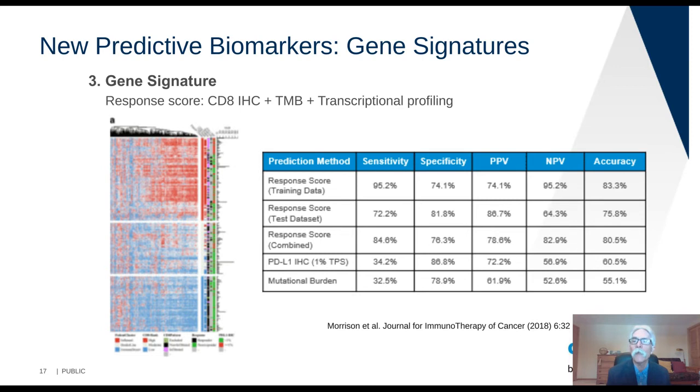And in the table on the right-hand side, what you see is that individual biomarkers have a certain predictive value or certain performance characteristics around sensitivity, specificity, positive and negative predictive value, accuracy. But if we look at the third row here, the best performance is that combination of biomarkers. In this case, the type of lymphocytes, the mutational burden, and the expression of genes that would be an indicator of the interface and interaction between the tumor and the tumor microenvironment.